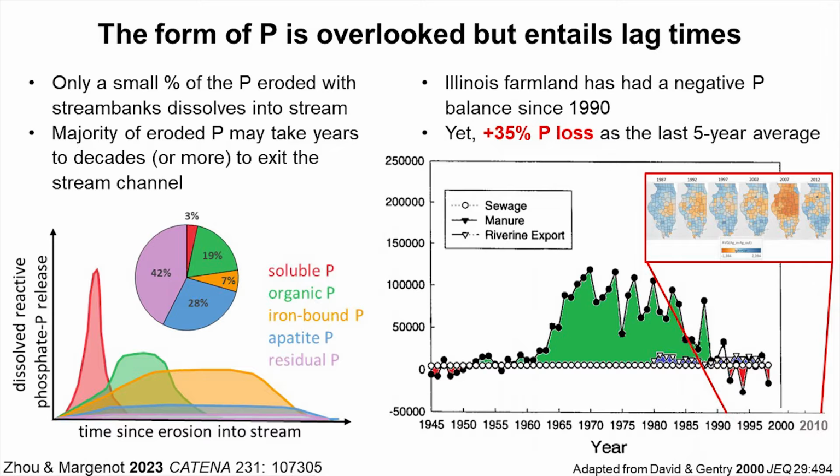We just saw a 35% increase in phosphorus losses as a 5-year average. But we also know that we have a negative phosphorus balance across farmland in this state since the 1990s, meaning that we've been putting on less phosphorus as a fertilizer than what's coming off of fields with the harvest of bushels of grain. A negative balance, right? We're mining soil phosphorus. So this seems like a paradox, right? How are we losing phosphorus, or rather, how can we be seeing a 1/3 spike in P export when we've been mining soil P or are in a negative P balance crop-wise?